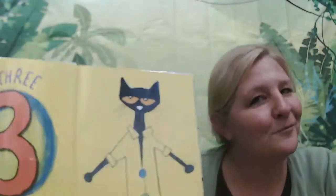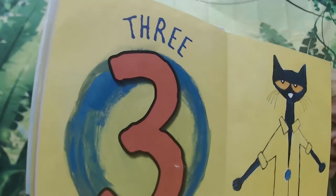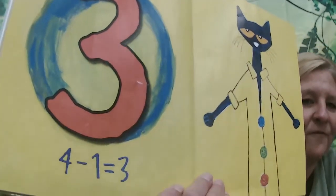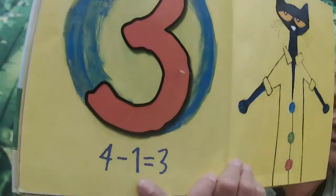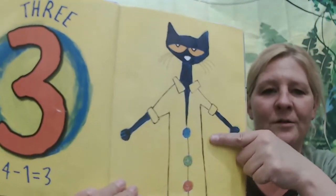Oh! We figured it out, and look, we were right. It's 3! The big number 3. 4 minus 1 is 3. And here he is with his 3 buttons. 1, 2, 3.